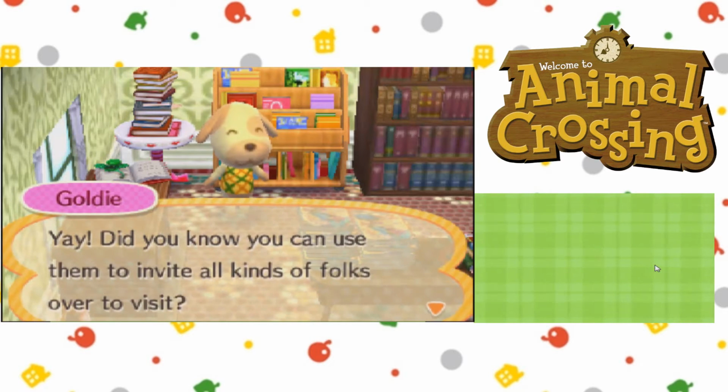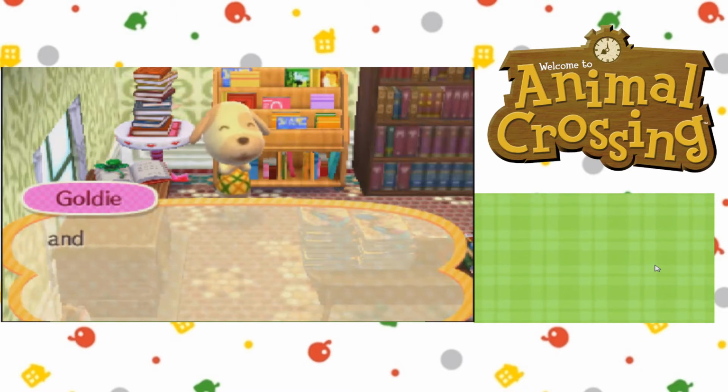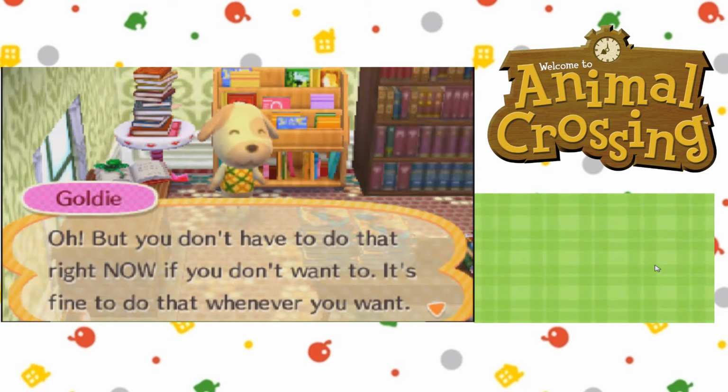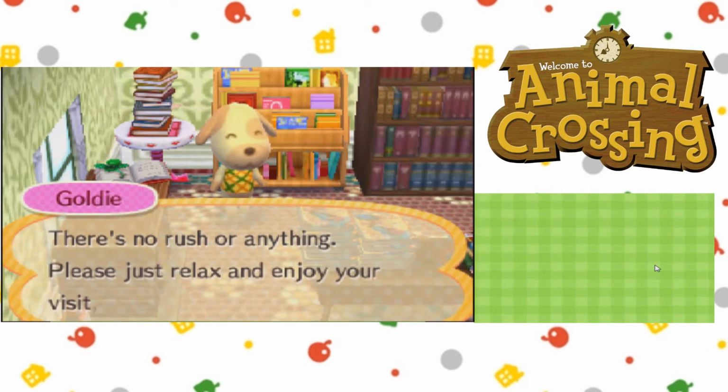You can invite some very special kinds of folks over to visit. All you do is get started with your NFC Reader/Writer and tap the card on the screen, and use the NFC Reader/Writer to scan in one of your amiibo cards. Oh, but you don't have to do that right now if you don't want to. It's just fine to do whatever you want. There's no rush or anything. Please, just relax and enjoy your visit.